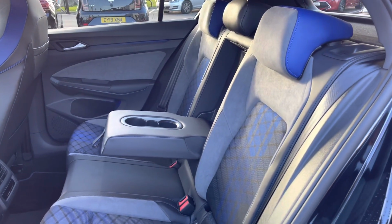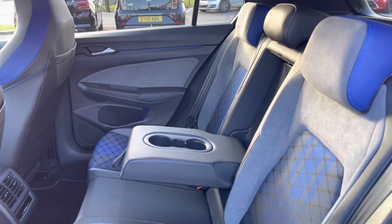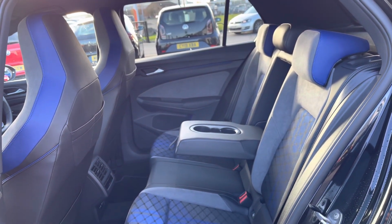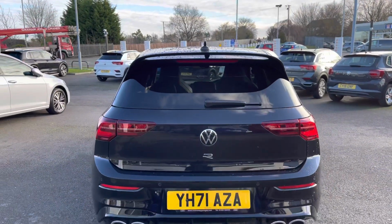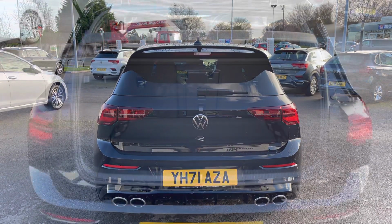Then showing you a first glance of the interior, we have the beautifully designed Alcantara upholstery with the blue accents matching up to the theme of this sporty model. We have a generous amount of space for your three passengers to comfortably travel in the back. And then with this car, you will also benefit from your parking sensors, both front and rear, to offer you that boost of confidence when making manoeuvres in tight spaces. You have a twin exhaust as well.